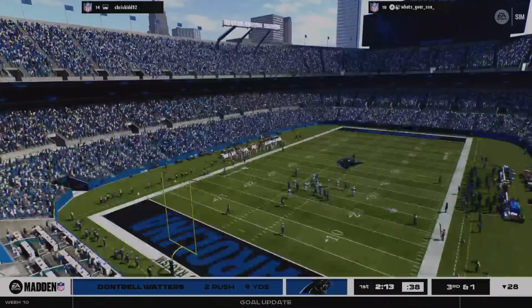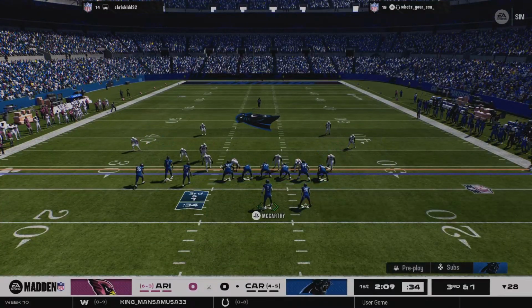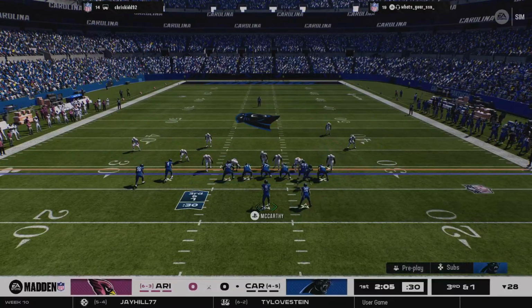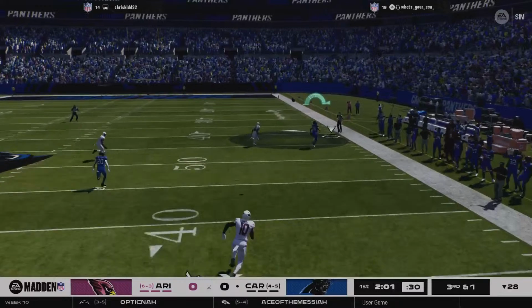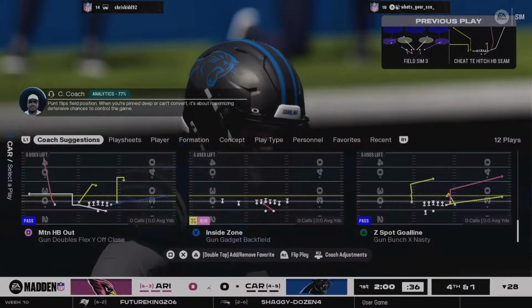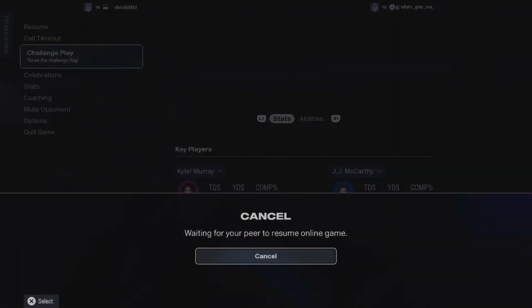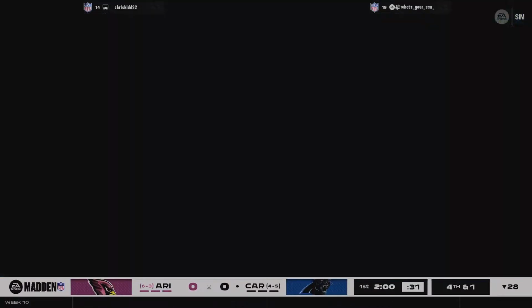A gain of 9 as we get to 3rd down. From the shotgun, it's a throw from McCarthy. Inbound. Oh, wait a minute. For the moment, it'll be 4th down.